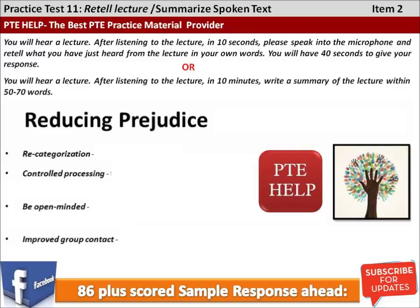One really helpful thing that you can do to help reduce prejudice and discrimination is to recategorize, to find ways to expand your schemas or expand your concepts of different groups. So rather than treating people as a member of a stereotyped group, try and approach each person as an individual, right? Trying to see people as an individual rather than part of a group with shared characteristics or stereotypical actions or thoughts or beliefs.